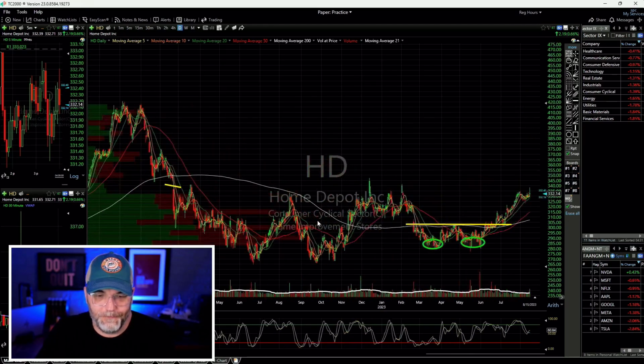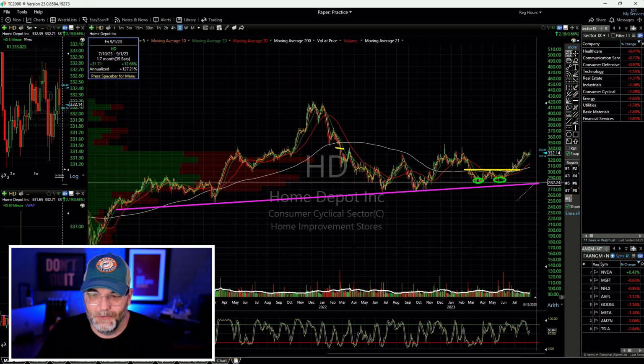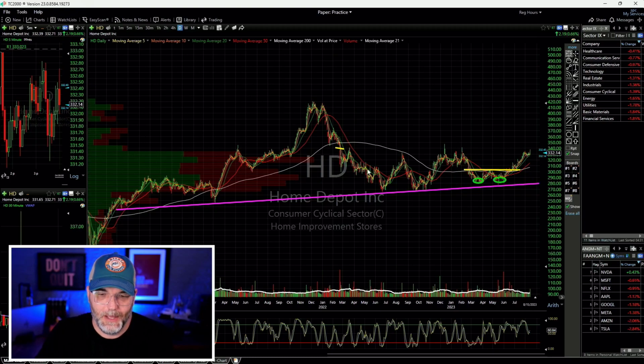So going forward, what are we looking for here? We have this major support level underneath. So that means any significant selling to the downside, watch this like 280, 281 level. And then you got resistance overhead. This is what kind of makes it a little bit more difficult.